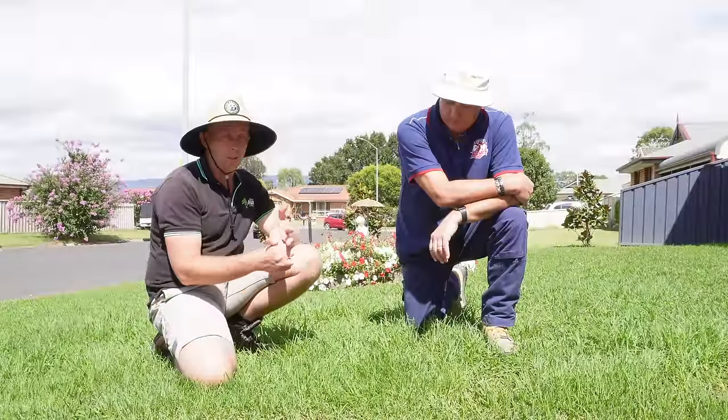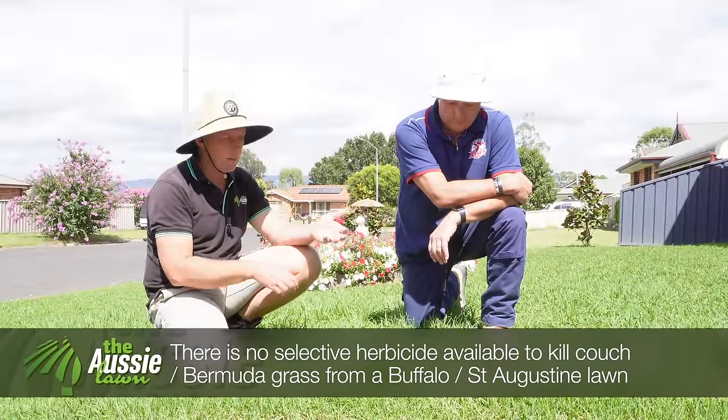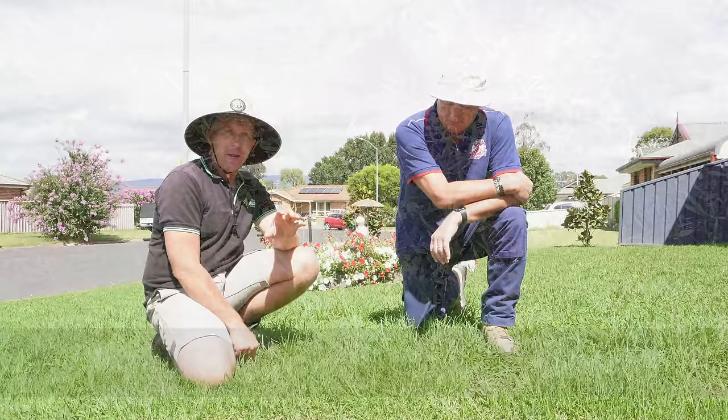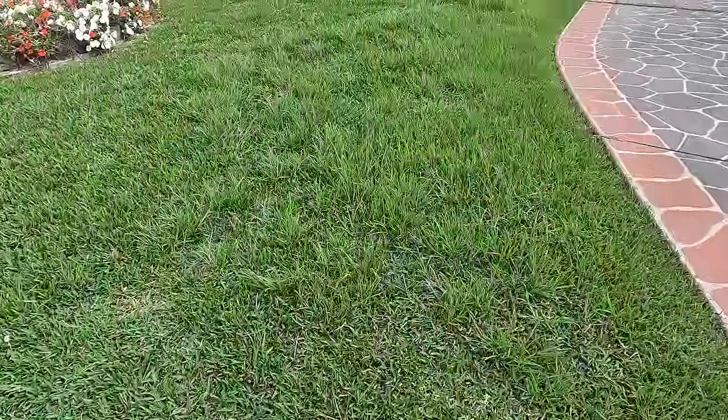We've also got some couch. In this case, it's a weed because it's not really what we want here. We've got some oxalis in here, but all of those sorts of things have always been here, just hiding in the darkness, in the shadows. So that's what's going on there.